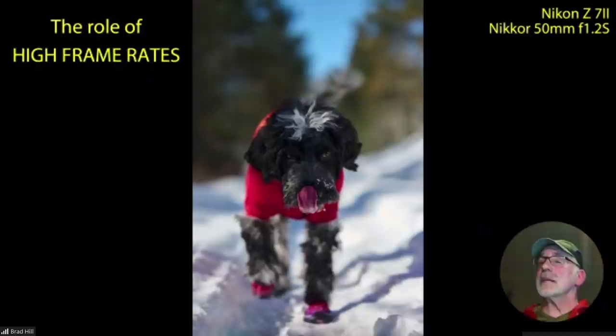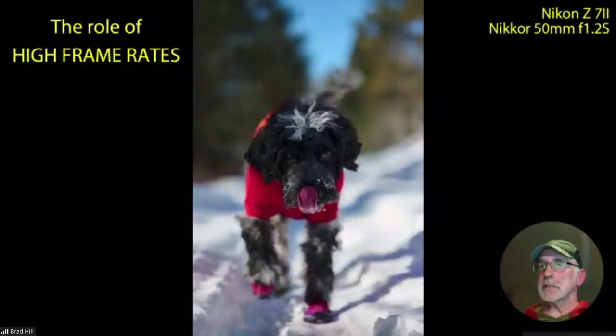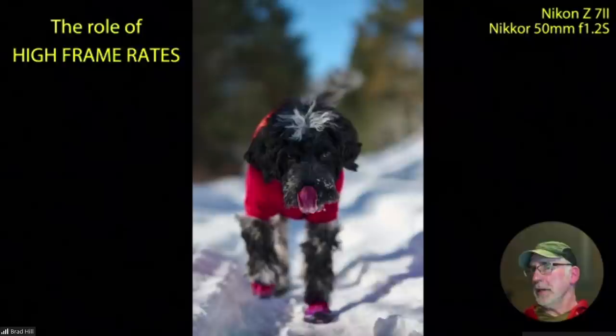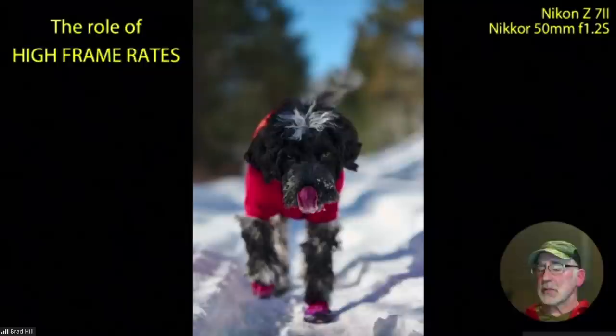But again, in terms of capturing the decisive moment, there's also the role of high frame rates. This shot, which I captured with a 50 millimeter 1.2S, the new one from Nikon, which I just love, it's a fantastic lens. You've got to be firing off the quick frames. And when we see a new camera come out, like the Z9 that can do 20 frames a second in full RAW, 30 in full-size JPEG, or 120 frames per second in 11 megapixel JPEG, it really opens up the opportunity to capture those decisive moments.